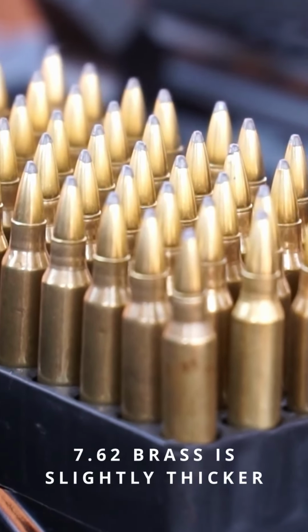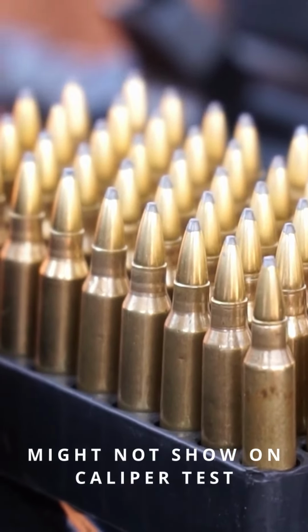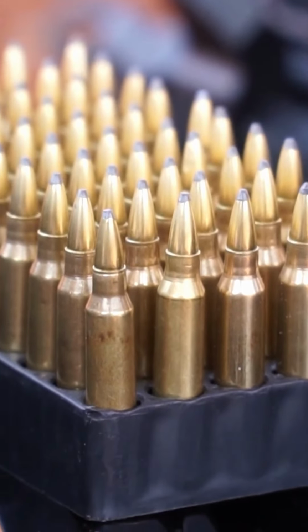7.62x51 brass also is slightly thicker than 308 brass. The difference is so small it might not even show up on a caliper test, but the brass itself does weigh about 20 grams more than 308 brass.